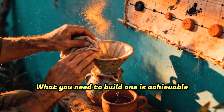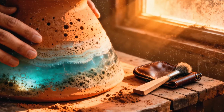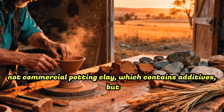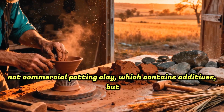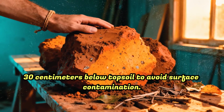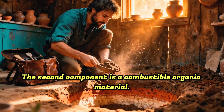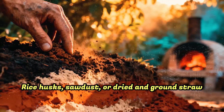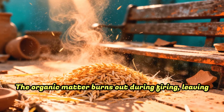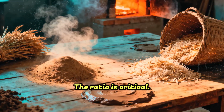What you need to build one is achievable with materials that exist in most rural and semi-rural environments. The primary component is uncontaminated plastic-free clay, not commercial potting clay, which contains additives, but raw natural clay dug from subsoil, at least 30 centimeters below topsoil to avoid surface contamination. The second component is a combustible organic material. Rice husks, sawdust, or dried and ground straw work equally well. The organic matter burns out during firing, leaving behind the pore structure. The ratio is critical.